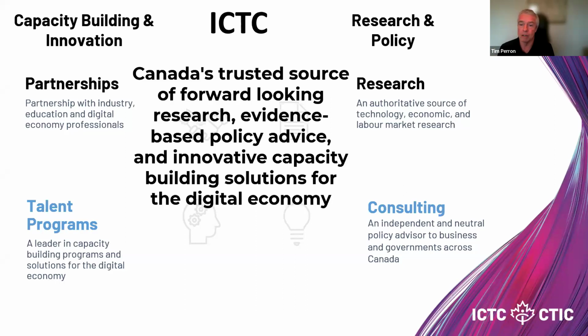So we like to think of ourselves as Canada's trusted source of forward-looking research, evidence-based policy advice, and innovative capacity building solutions, all for the digital economy. Next slide, please.